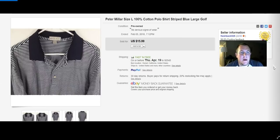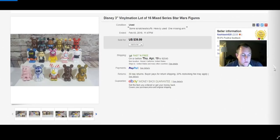Peter Millar, not the best picture, an older one. It's a polo I bought, size large, sold it for 16. It wasn't a, what is it called? Southern Comfort, or I forgot what it's called. Whatever the nice one is, it's only $16. I think I paid four for it, so I probably made $5 maybe when it's all said and done, so not too bad. These ones actually get best offer.